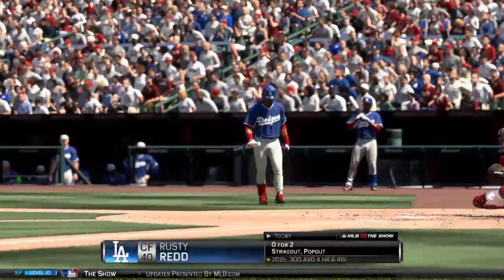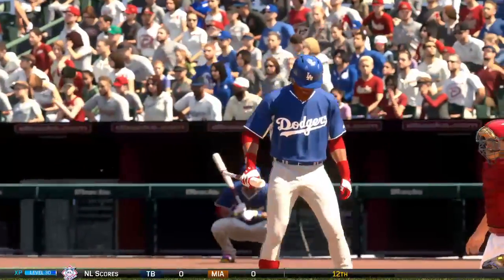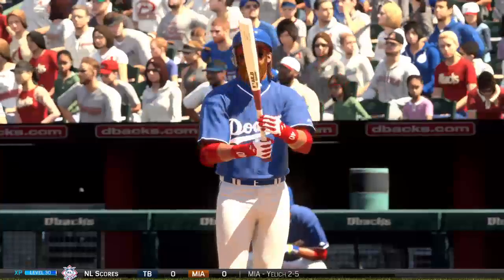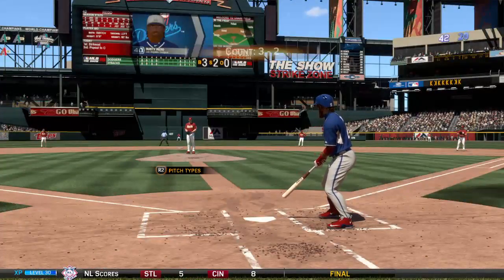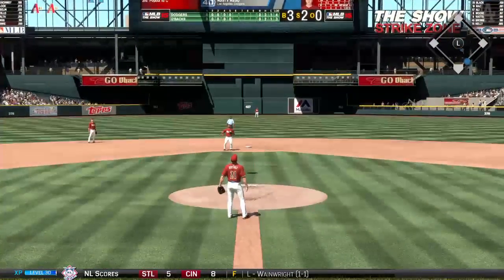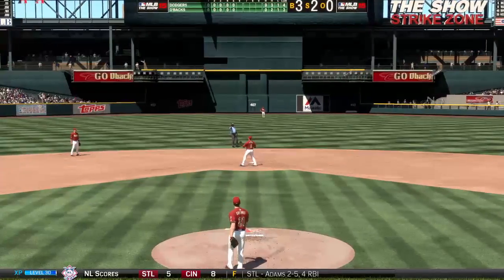Rusty Red will stand in now to lead things off, and he'll do so against a guy who's definitely in a groove out there. Yeah, he struck out the side his last time through, and they've got to do something to get this guy out of the role that he's been on. The 3-2 pitch. Now a swing and a high pop out that looks to be headed beyond the pitcher's mound. Here for it is Segura to make the play. One gone.